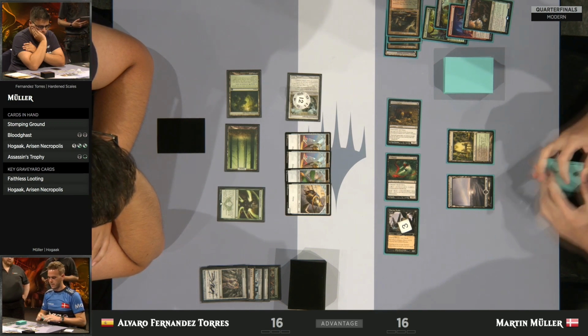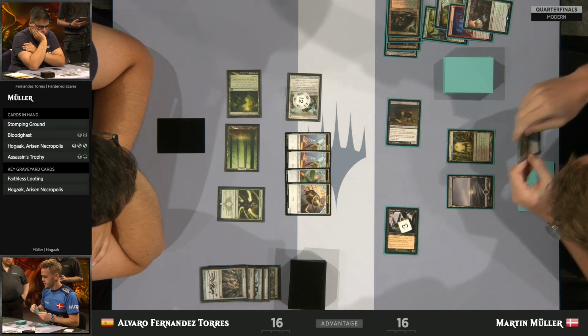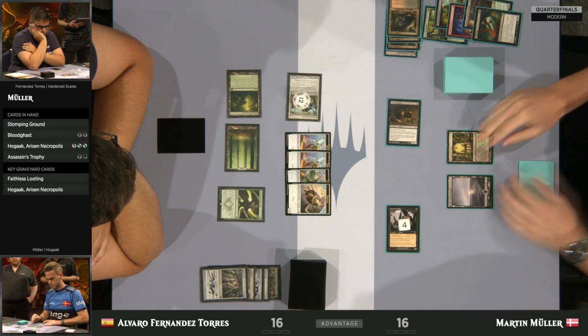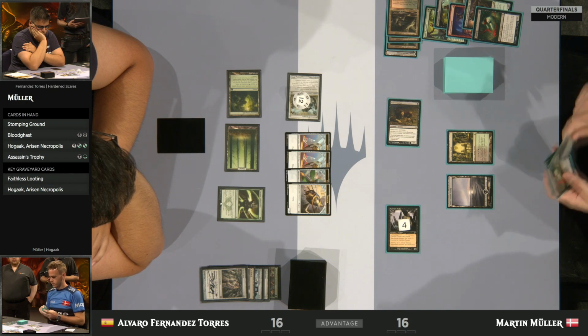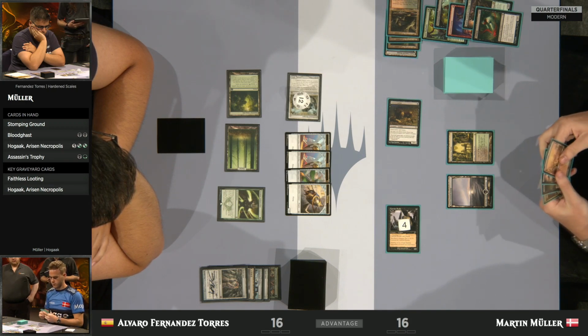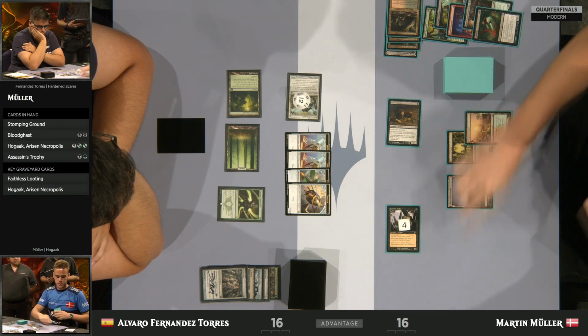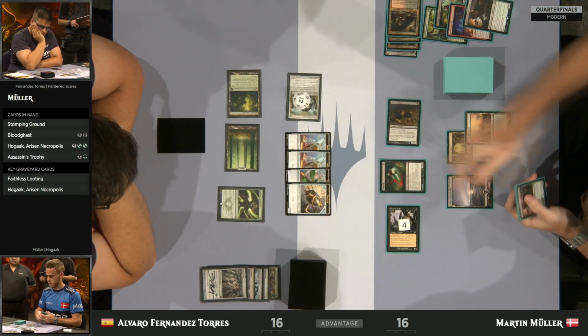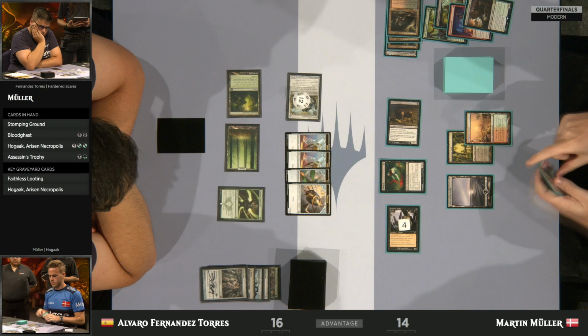Now, what's next on the docket for Martin Müller here? First, a blocker. That's not going to be any of those creatures on the battlefield, as you pointed out there. Yeah, it seems like the plan is to get back Hogaak as a blocker. Landfall will trigger the Bloodghast, bring it back, of course, one more time. And remember, Martin has to keep Assassin's Trophy up.